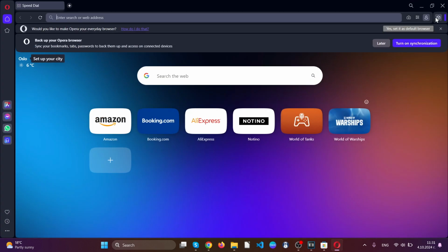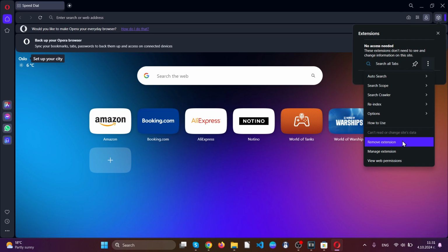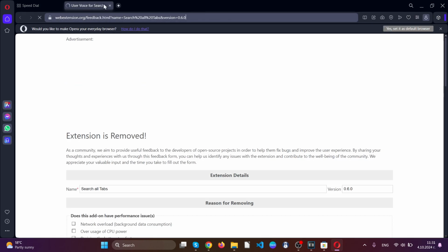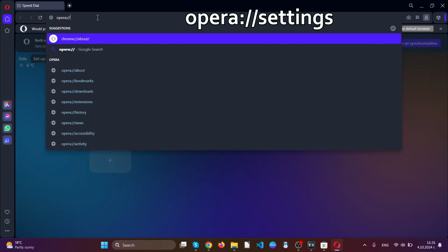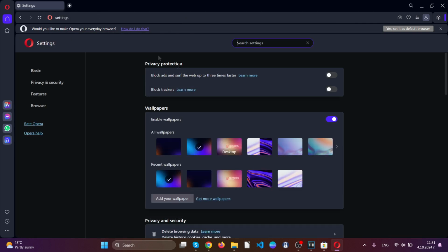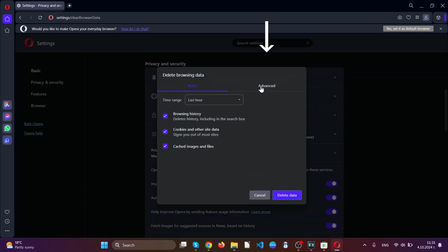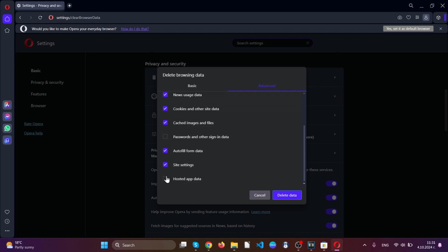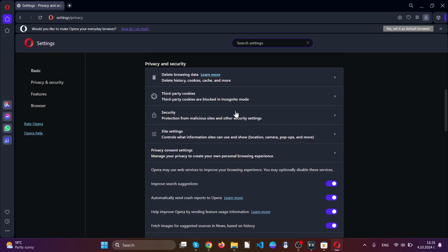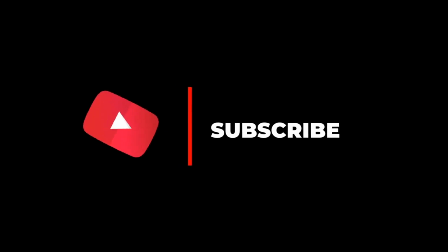Now for Opera browser, we're gonna go ahead and open the web browser, after which go to the top right hand corner of your screen, click on the Extensions tab, locate the suspicious extension, click on the three dots and click Remove Extension. Just like with Google Chrome, go over to the settings by typing opera settings and locate Privacy and Security. After you open it, click on Delete Browsing Data, and you can see here, you can go to the Advanced tab, click on All Time and tick everything except passwords and other sign-in data, and then click on Delete. You have now successfully cleaned up all of your web browsers.